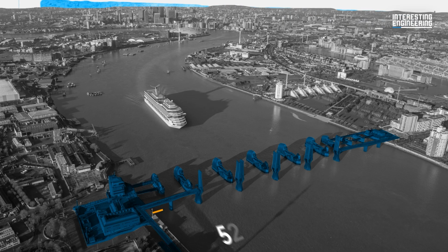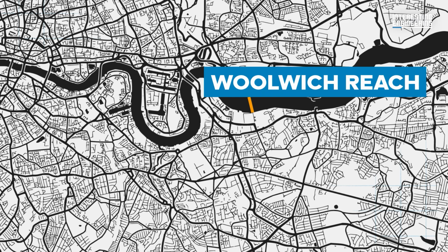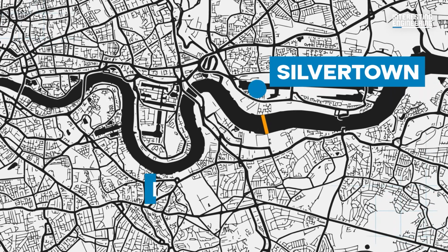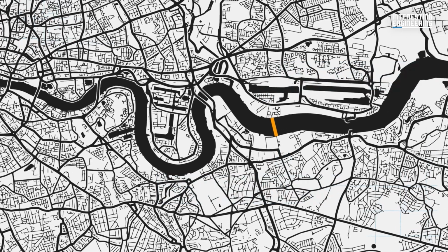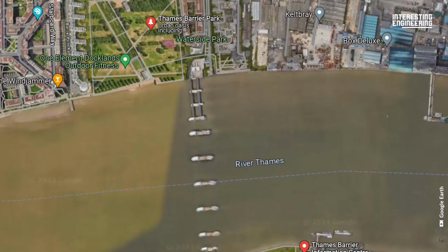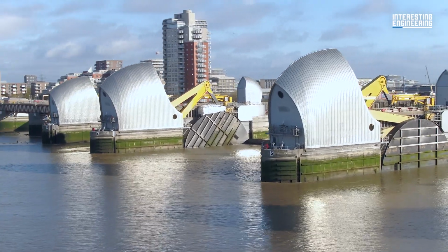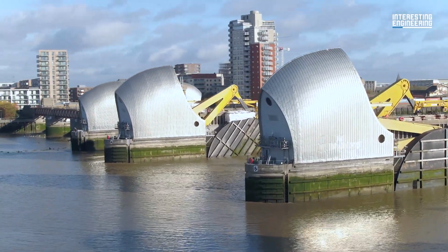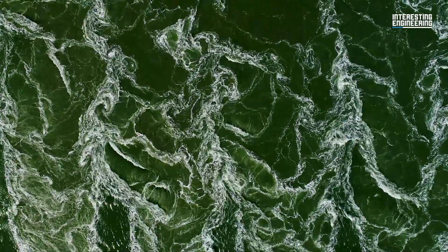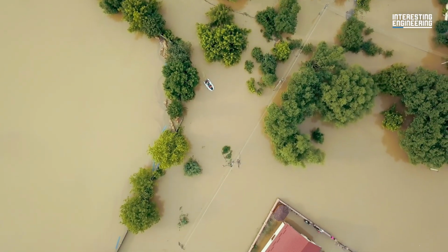The Thames Barrier is a 520-metre-wide construction located in Woolwich Reach in the London Borough of Greenwich. It spans from Silvertown on the north bank to New Charlton on the south bank, all roughly 8 miles downstream from central London. This area was chosen specifically in response to where the tidal influences could have the most effect on the River Thames's behaviour and to ensure the most protection for the whole city. Without it, or if it is compromised, any significant tidal surge or freak flooding event could spell catastrophe.